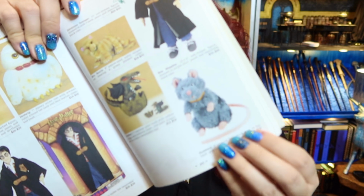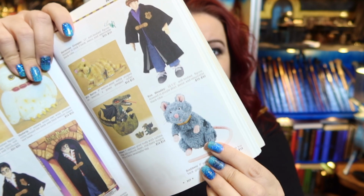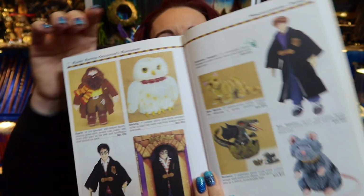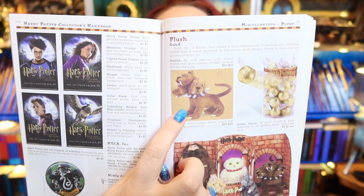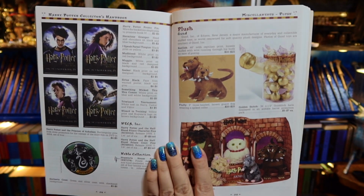But I love the idea of these teddies. They did quite a few, because even though this Hedwig isn't in the book by picture, it is mentioned. But what I do like, now I'm not a fan of Scabbers at all. Obviously, Peter Pettigrew, he's horrible, so I don't like him. But I do like the Scabbers here. He's incredibly cute and cartoon-like. And then you have, obviously, Norbert, and cartoon versions of Fluffy the dog as well. So that's really good. And also you've got fluffy versions or toy versions of the Golden Snitch. And you have teddies like Crookshanks.